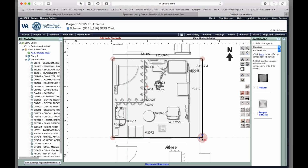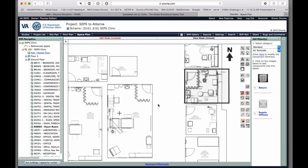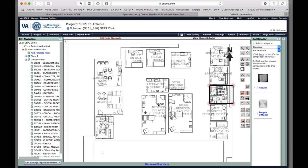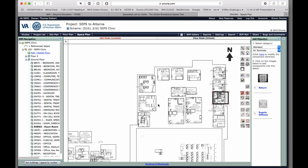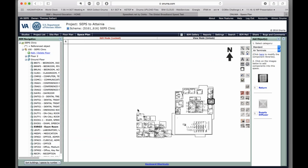So I just increase the footprint of this room, and I'm going to increase the footprint of this building, and this whole building is all the data that came as a requirement from the steps to BIM process. This was an automatic generation of the rooms and spaces, and then a few minutes of moving them into positions. You see these other ones that are sitting on the side here. These are program requirements from the design, from VA in this case, that you move into the design. So that's the Atenia connection.